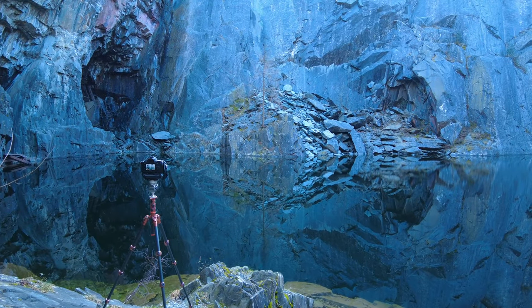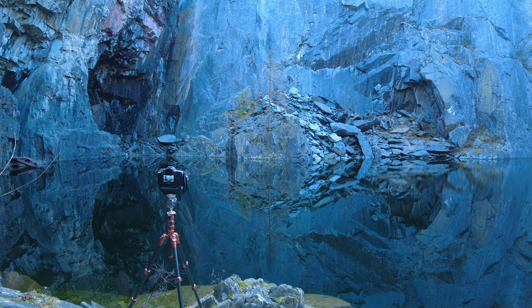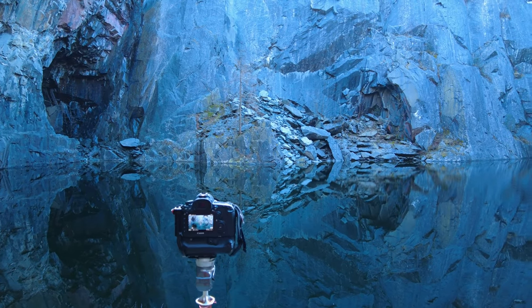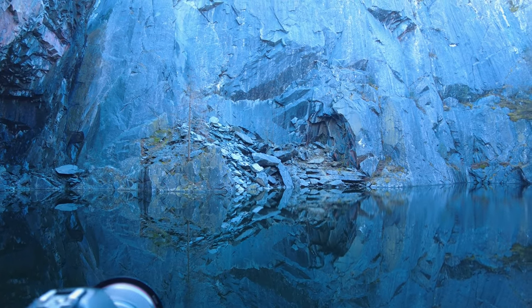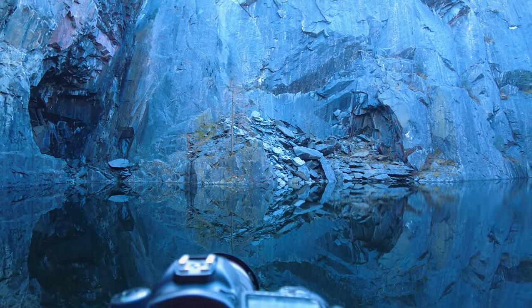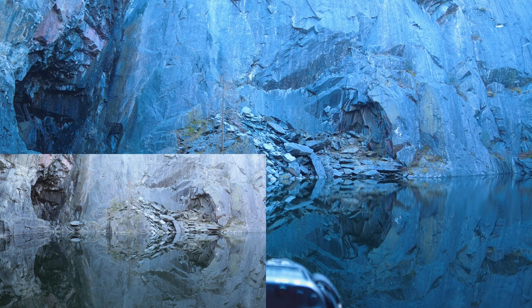Right, well, we've come up with our first composition. I must admit, I'm pinching this from ones that have already been done. You can see basically the composition there and the camera. And you've got the rocks with the reflection in the water. So I'm recording through the stills camera, so I'm just going to flip this round, if I get it right. There we go.